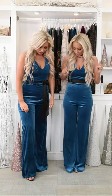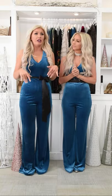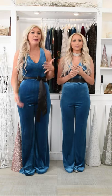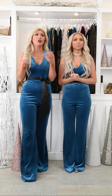You're 5'6". You're wearing a medium, right? Yes. How's the medium fit? It's good. It's definitely long. Since it already is pretty snug on my hips and it has stretch, I'd probably just stick with a small just for length purposes. Yeah. But this one would be super easy to hem since it's all just solid velvet. It'd be so, so easy to hem.